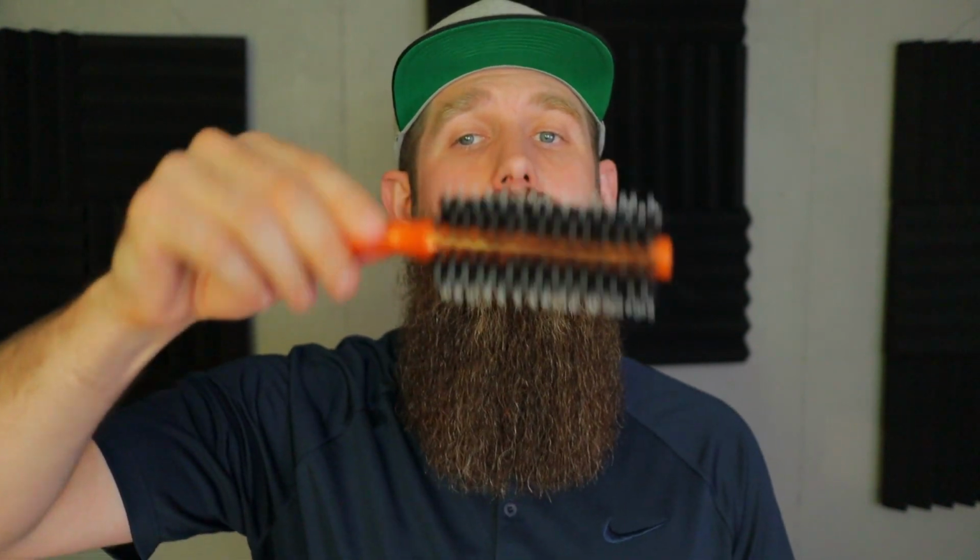So when you look at the side now, if you were to get in there with a microscope, you would see that those hairs are curved down and in because of this round brush. Down towards the neck. And that's really going to fill that in.